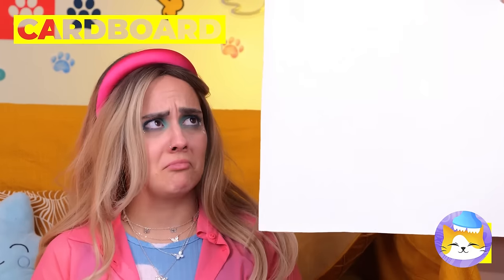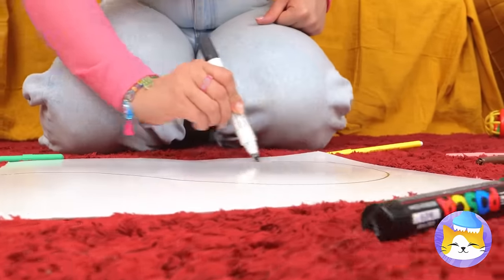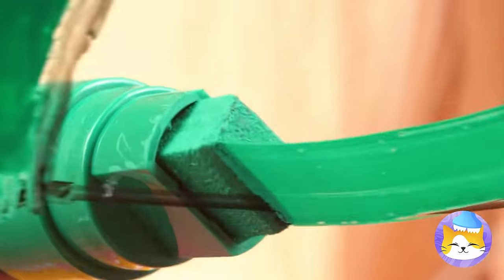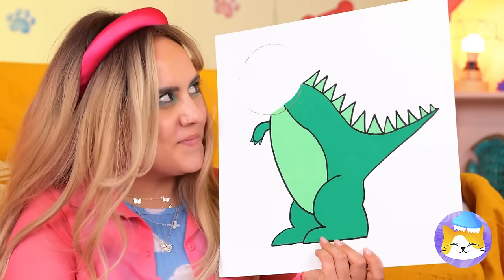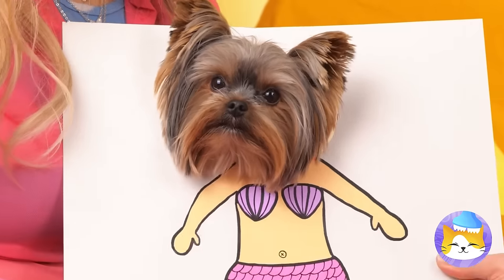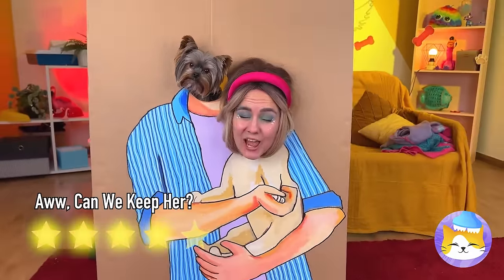Don't worry. All you need's some handy-dandy cardboard. Time to put those art classes to work. All that green can only mean one thing. It's a dinosaur! Well, almost. We still need a head. And we've got just the right one. Perfect. You can be anything. The limit's your imagination.